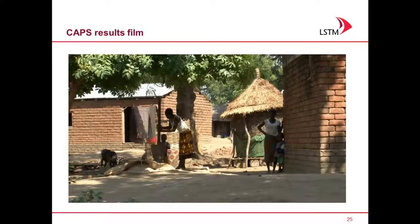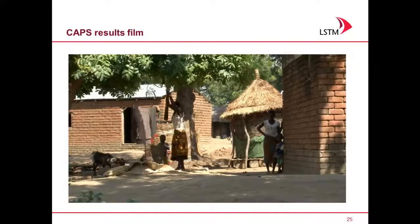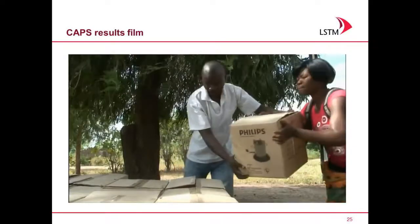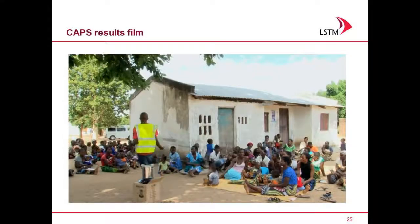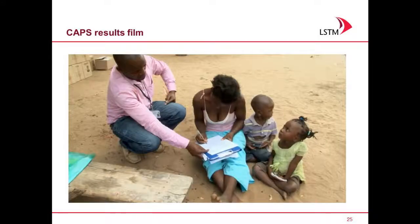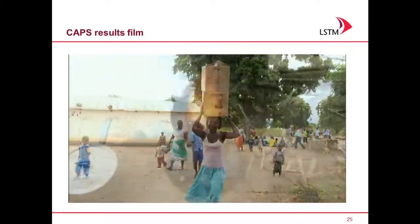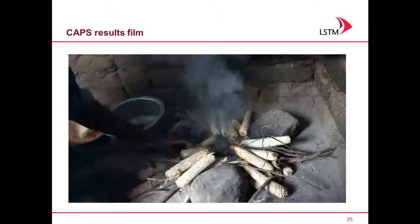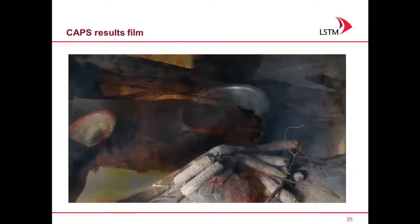In rural Malawi, the CAPS clinical trial, a research initiative led by the Liverpool School of Tropical Medicine, set out to establish whether the use of advanced combustion cookstoves, which reduce smoke emissions, can prevent pneumonia in under 5-year-olds. In 150 communities, households were recruited to take part and were randomly assigned to the intervention group, who were given 2 advanced combustion cookstoves with a solar panel to charge them, or to the control group, who kept cooking on traditional open fires.